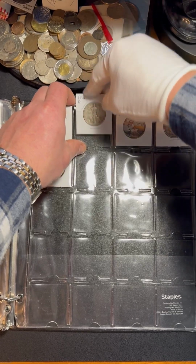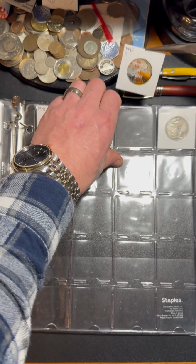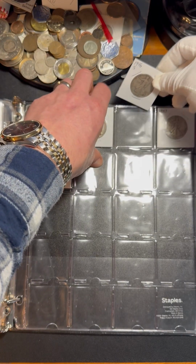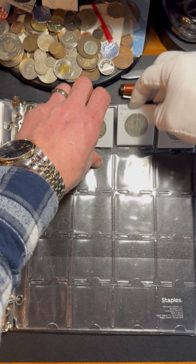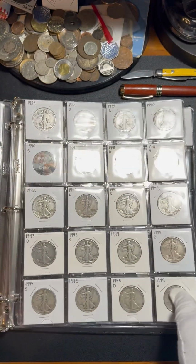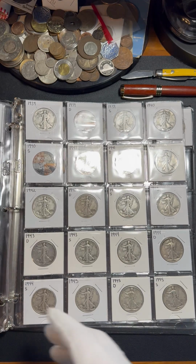And we're in. Now let's get this guy out. And the replacement. Just pop it in. Nice. Okay. Just look at those. Every time.